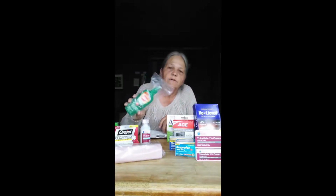This is Deep Woods Off bug spray. Boy, if you have to pick blackberries or work in your garden or milk goats in the summertime, you need this. It's for fleas, ticks, no-see-ums, mosquitoes. These are waterproof Band-Aids, which I really like. They keep the moisture out of your wound, out of minor wounds.